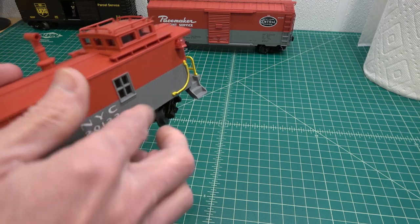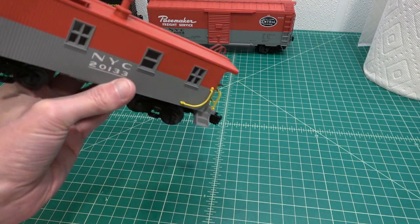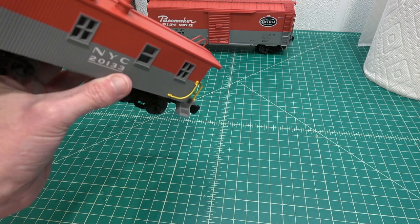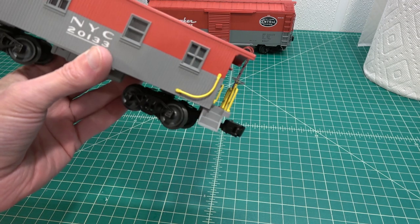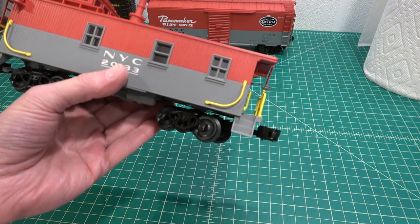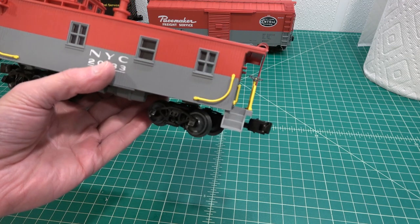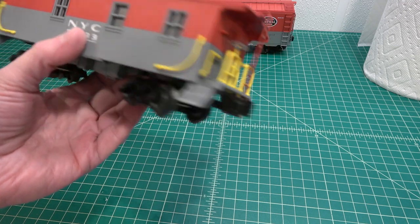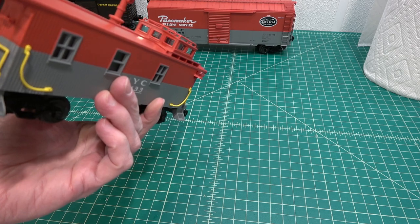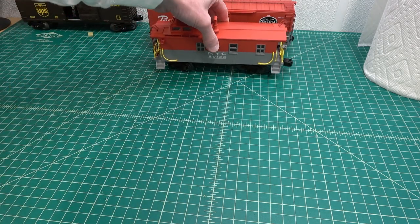But I will say it looks more like traditional line level than the scale level as far as the details go. It does have sort of matted windows, you know, frosted, right? So it is lit, but you won't see the bulb inside and everything, so that's kind of a nice feature. But yep, so that's the caboose.